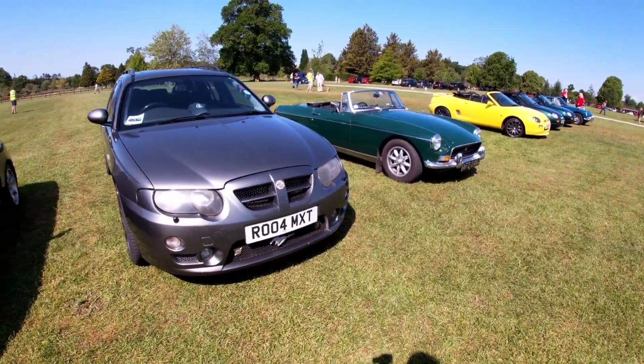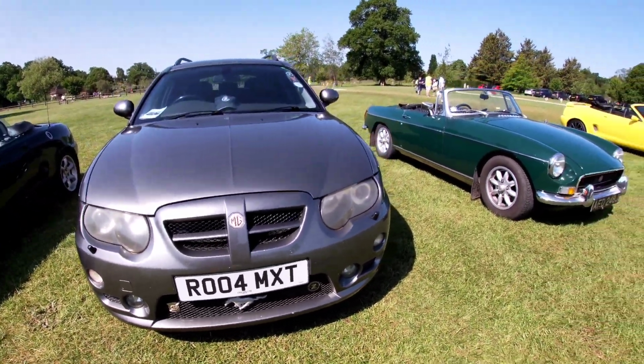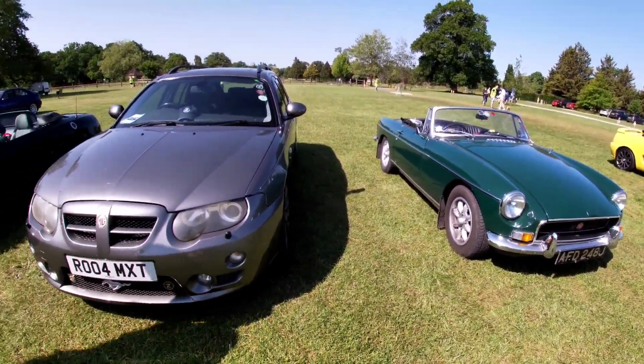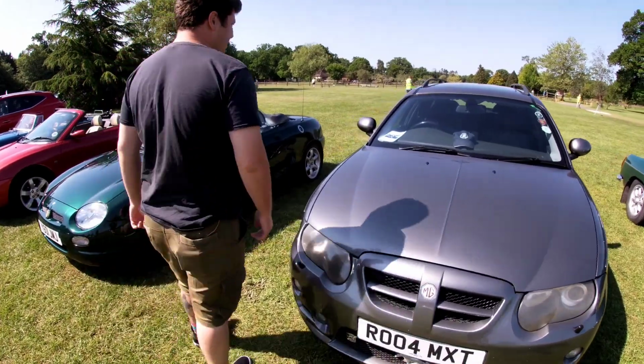Rami's getting excited because this one's a V8. We know that because they've put a leaping horse under there. Other subtle cues as well. It's going to tell us. Quad exhausts. The little quad exhausts.